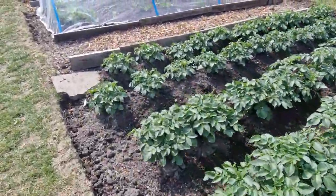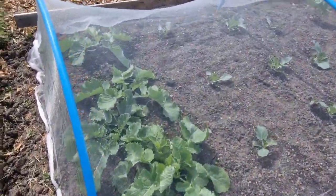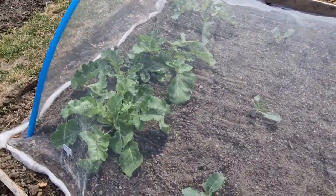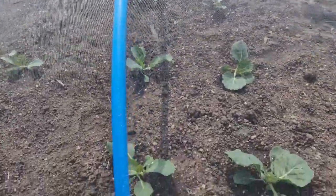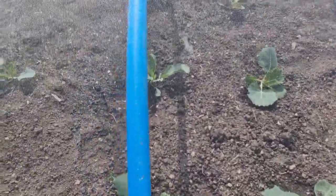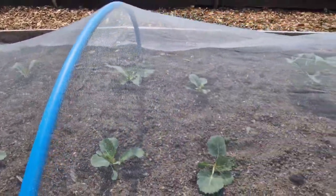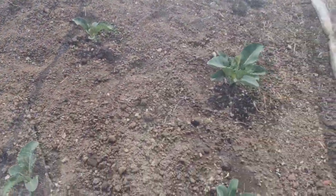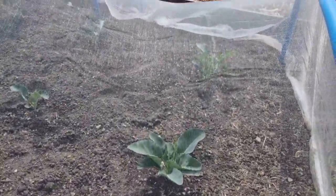And coming up here, I've got some swede in under the netting. I can't remember how many I put in, there's only about four or five swede in. And we've got cabbage, that's variety Luzia F1. And we've also got some cauliflower Clapton F1. They're doing okay.